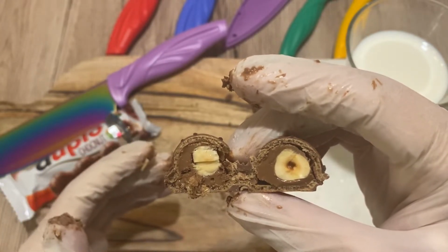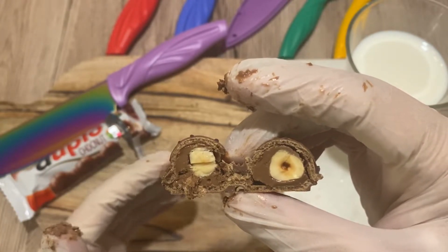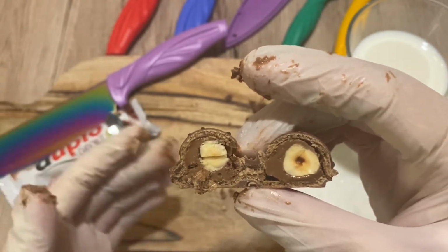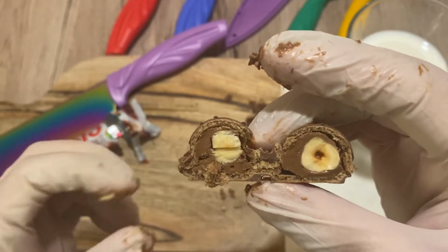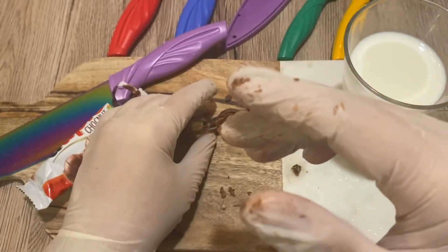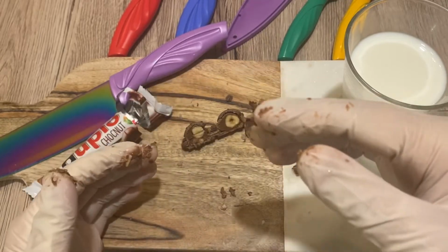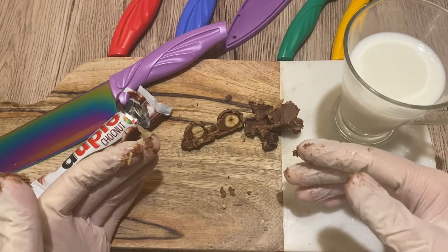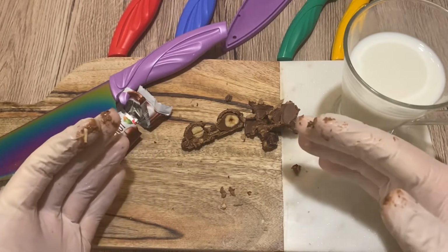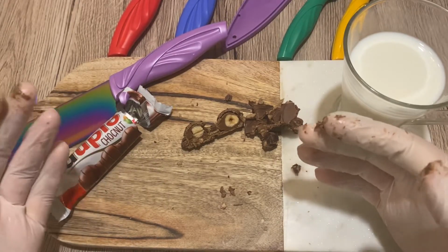It's not too chocolatey. It's not too hazelnutty, I guess. I feel it's missing something. But other than that, it's a fun snack. It almost tastes healthy. That's what I'm trying to say. It tastes healthy. Maybe it is. I don't know. Some milk.